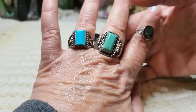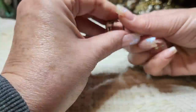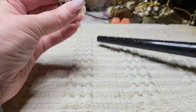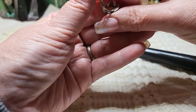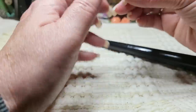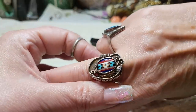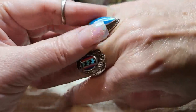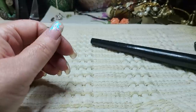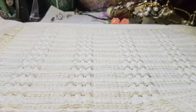And then y'all know this one. You've seen that one. And then this one is sterling and turquoise. And this one is a size 6. And I don't think this one's marked. I believe this is an unmarked piece. Yes, it is. Okay. And then you've seen this one before. And this is one we found in a bag. Okay, with the marcasites.